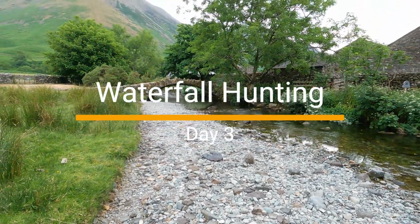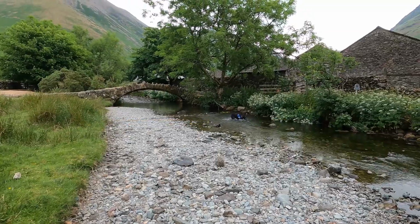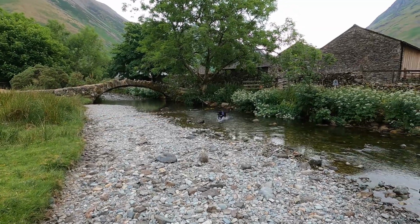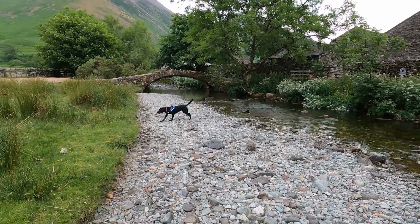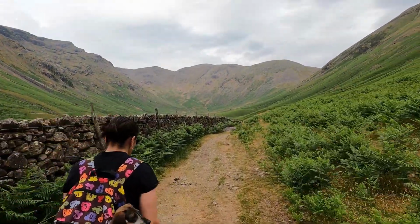We had a wander down to Wasdale Head pub and then just did a route from there just to go and see some of the waterfalls around. The route we did today was just over 6 miles.